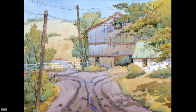So in this scene, I kept just about all of the shapes that you saw previously. I kept the barn, I kept the shape that was before it, and I wanted to keep that road because it led you right into the scene. So there wasn't much that I took away from this scene.